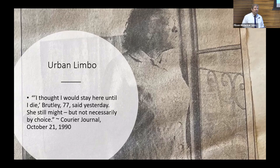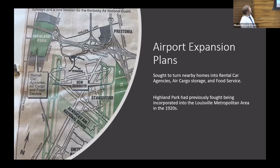"I thought I would stay here until I die," Brutley, 77, said yesterday. She still might, but not necessarily by choice, as the Courier Journal put it in 1990. You can see here the airport's expansion plans. Standiford Field, Kentucky Air National Guard. This was Highland Park. And there's Crittenden Drive. Basically, they wanted to turn these nearby homes into car rental agencies, air cargo storage, and food service. They don't. So the people who have to give up their homes and leave don't even get that replacing it.